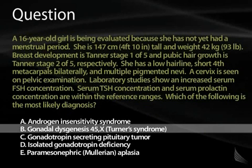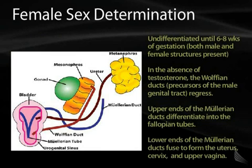All these things suggest that she has Turner syndrome. So that's gonadal dysgenesis, or 45XO, which is the genotype, and that's Turner syndrome. So let's talk a little bit about sex determination in both females and males to conclude the reproductive endocrine section.